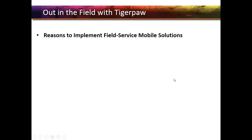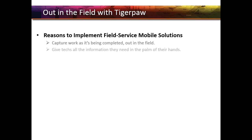First of all, we're going to talk about reasons to implement Tigerpaw Mobile. So first of all, let's start capturing that work as it's completed out in the field instead of having to rely on the technician's memory or their skills in writing in a notebook.